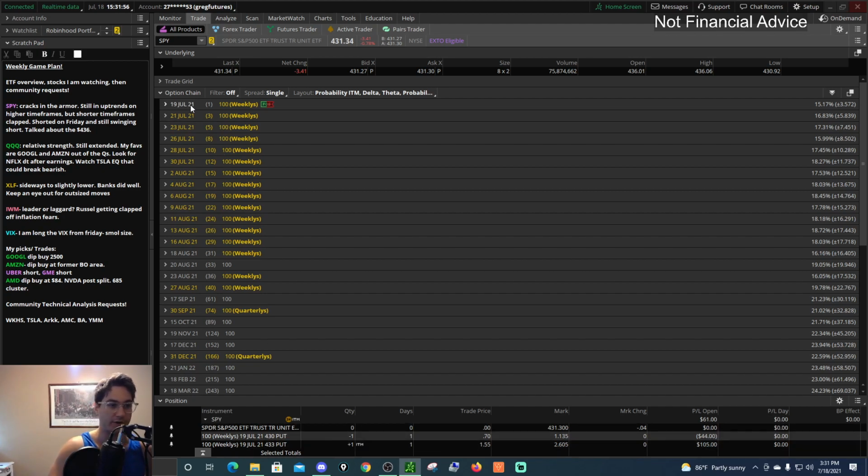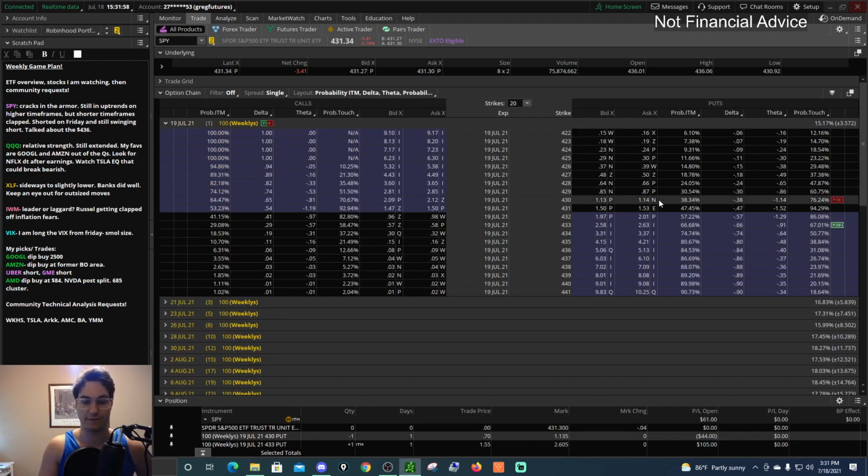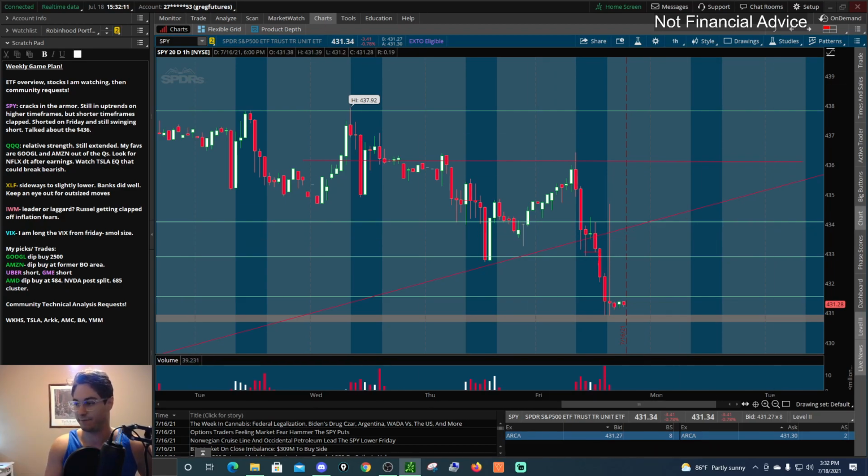I own the 433 strike put and I'm selling the 430 strike put. So I take the max credit of $300, right, because it's a $3 wide spread, if SPY closes the week underneath 430. So we'll see how this trade continues through Weenie Trades Live.